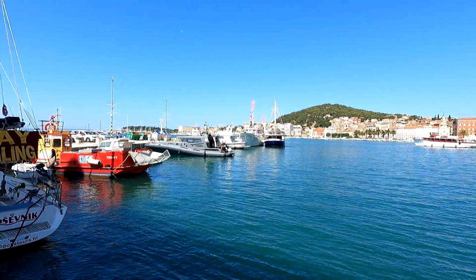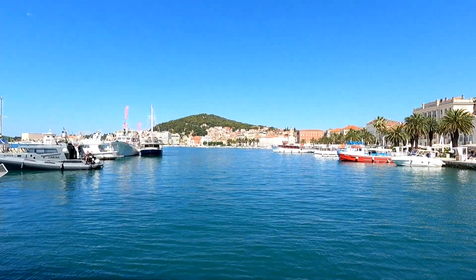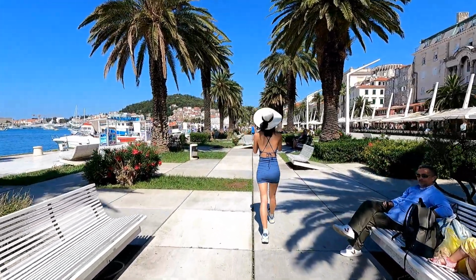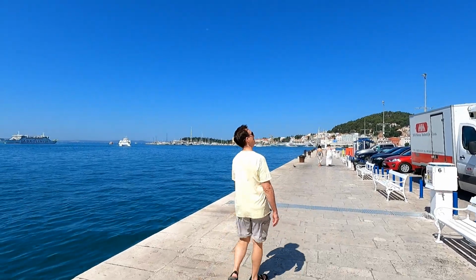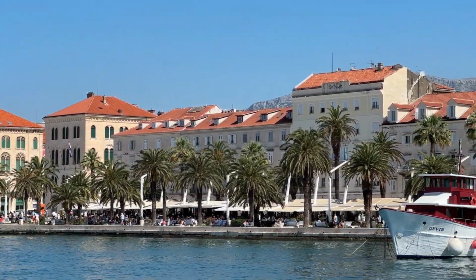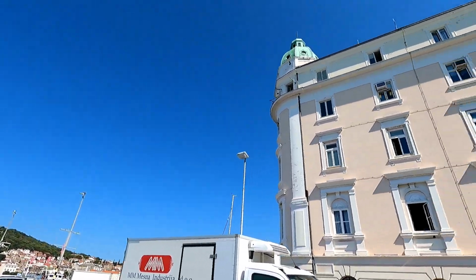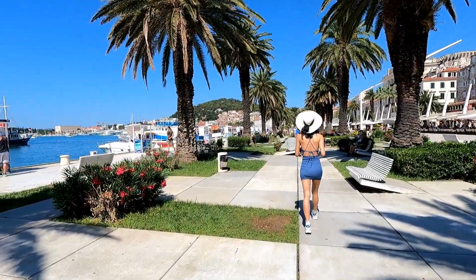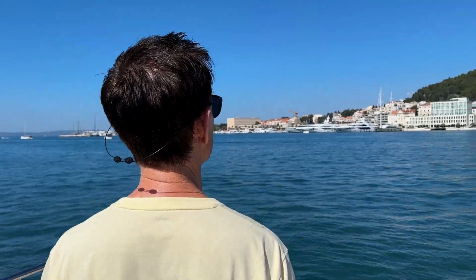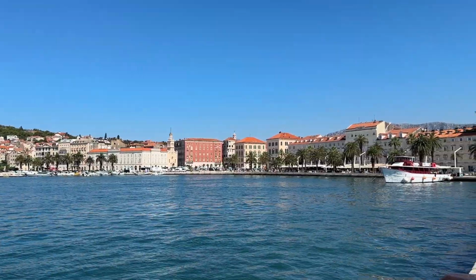So Split was founded by the Greeks in the 2nd century before Christ. 500 years later, it was the palace of the Roman Emperor Diocletian. Later, it became part of the Republic of Venice after a struggle with the Kingdom of Croatia. Split remained controlled by Venice, even while surrounded on land by the Ottoman Empire. Then when Venice fell to Napoleon in the 18th century, Split became part of the Austrian-based Habsburg monarchy. Split was part of the Socialist Federal Republic of Yugoslavia from the end of World War II until Croatia won its independence from Yugoslavia in 1991.